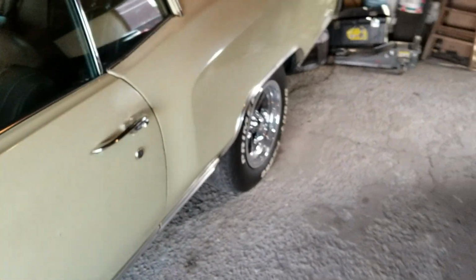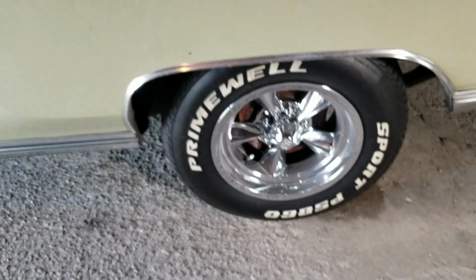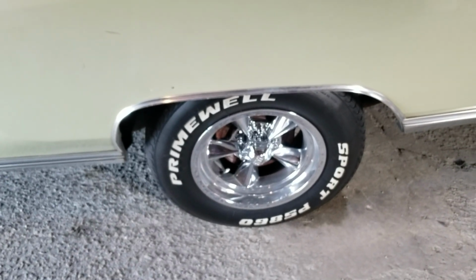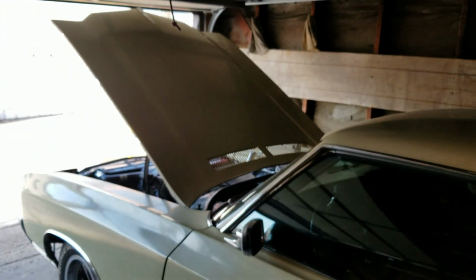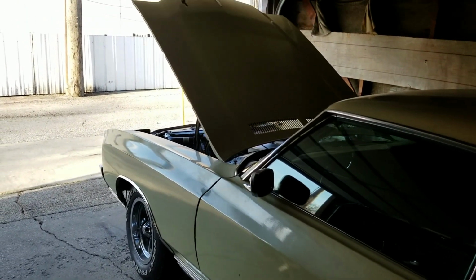And then I still have the original wheels to the car in the basement, but I have these US Mags that I have on here with the white letter tires. And they look pretty good on camera. They could stand to be a little cleaner. I haven't driven the car all winter. But for a 46-year-old car, you can't beat that, man. Especially the price I got it for.